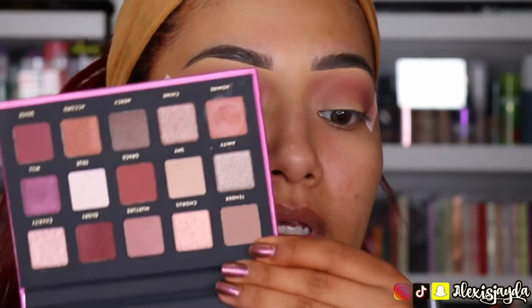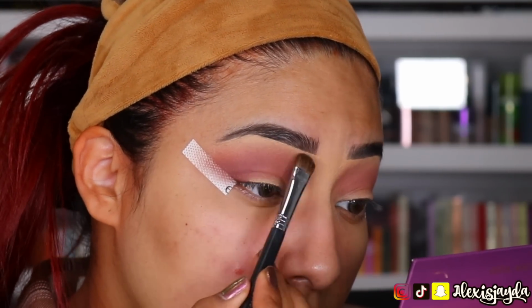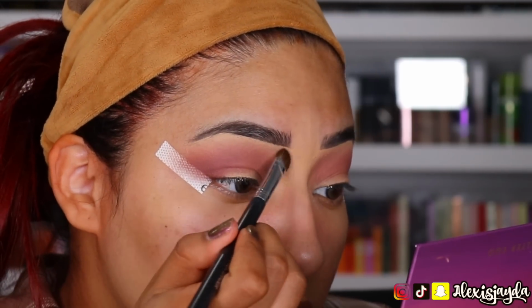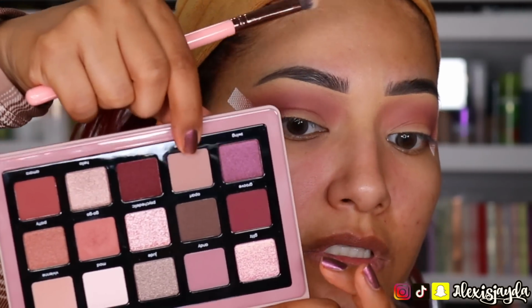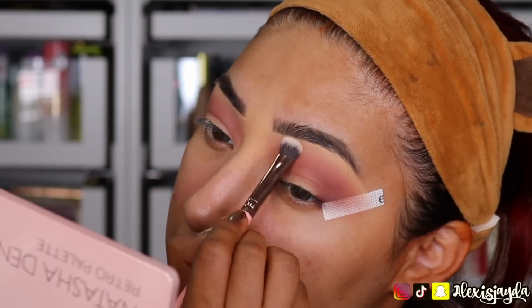Buttery. Very similar. So we are going to go in with Tender, which is this shade right here. I am just going to add it right above here, just to give it a nice blend. I'm just gonna dab. Yes. I'm gonna go in with, I like saying Natasha Denona, I really, really do, Nude Mauve, which is this shade. Just add that right underneath too, just so that everything looks nice and well blended.